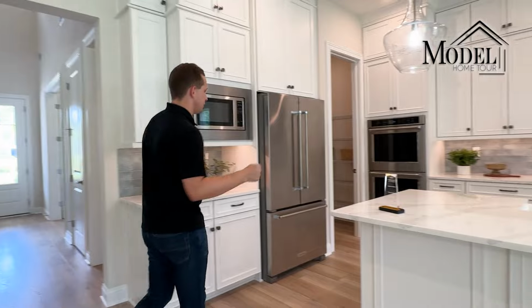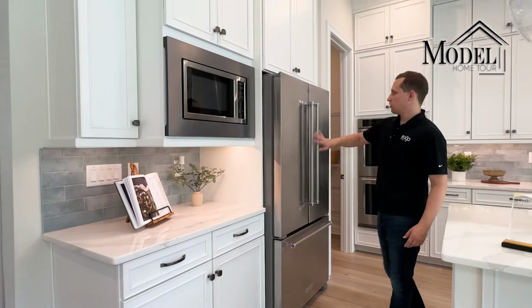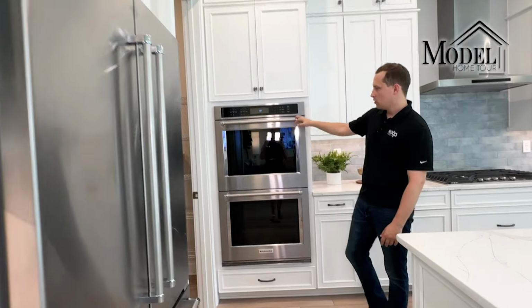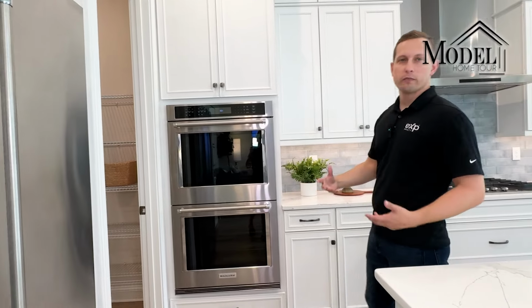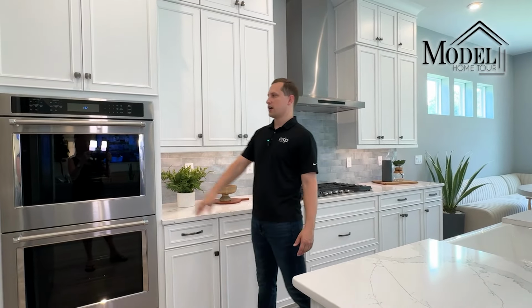So we're going to start off with the kitchen. And what we're going to see here is we have our microwave, our fridge, and we have our double convection oven as well with this floor plan. So they did the gourmet kitchen with this floor plan. So what that means is you're going to get the double oven off to the side here.